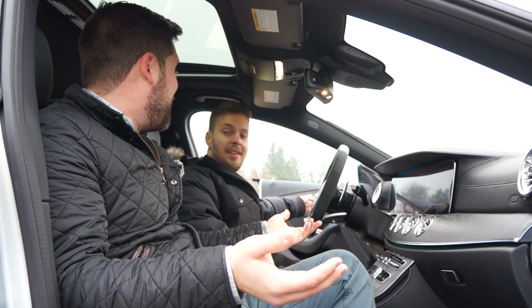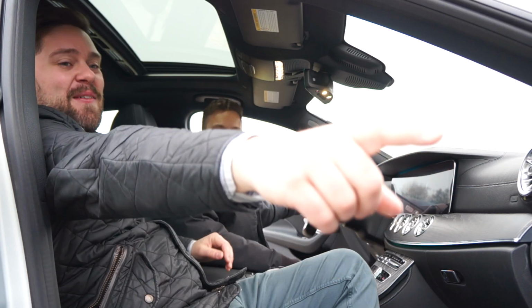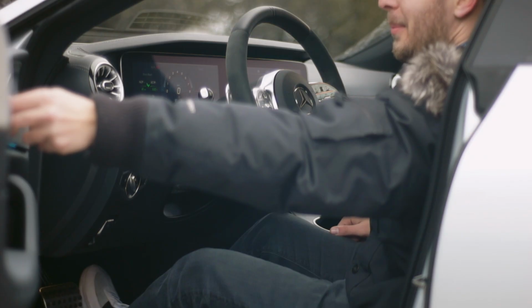Why can you move my seat? I just think you need to relax a little bit. Why are you capable? I can't reach mine right now. Okay. Bye, Thomas. So I can control Thomas's seat from my door for some reason.